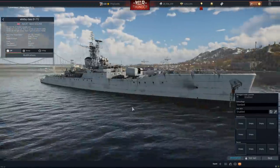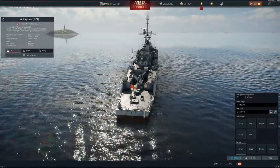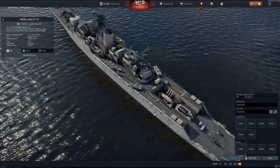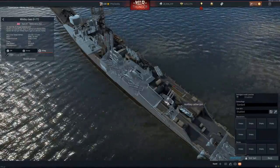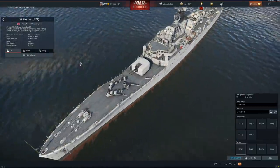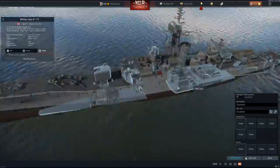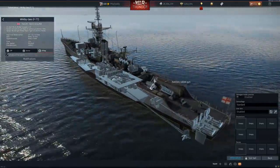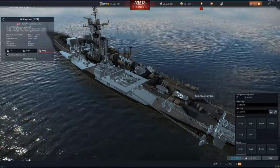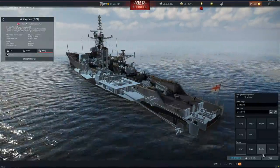Ooh. So what happens when things are in front of you? You just turn to the side a little bit, I guess. We got a quad four. Wait, what? What are these? What do these do? Auxiliary. Wow, this thing looks fun. 76 millimeters, 4.5 inch, torpedo tubes, AA mount, auxiliary, maybe for hedgehogs or something. It looks like they fully rotate. I assume that's what they can do.